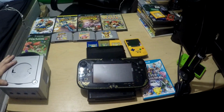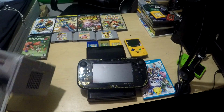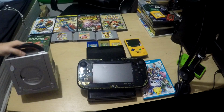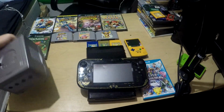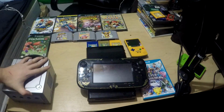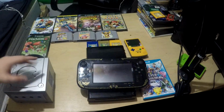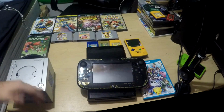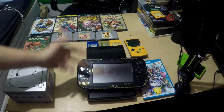But the Gamecube, this will just be chucked across my yard multiple times. It's actually sad because this Gamecube is in near mint condition, but for some reason just doesn't read discs. I can't comprehend why. I actually might take it apart and fix the disc reader. It wouldn't really be that hard, I don't think, at least. But yeah, so I can fix this easily.